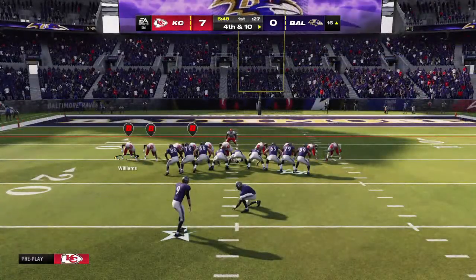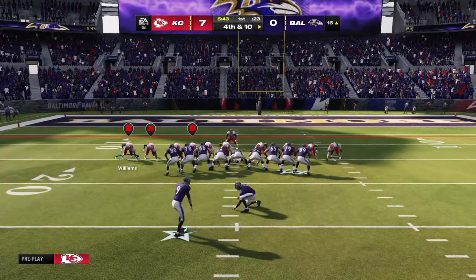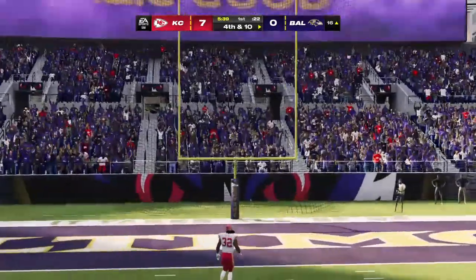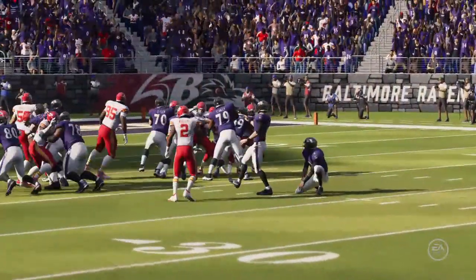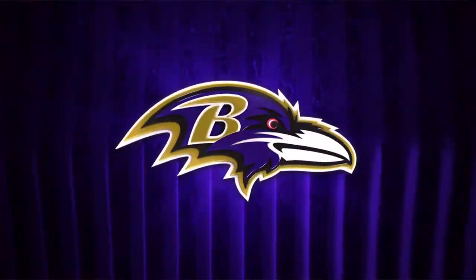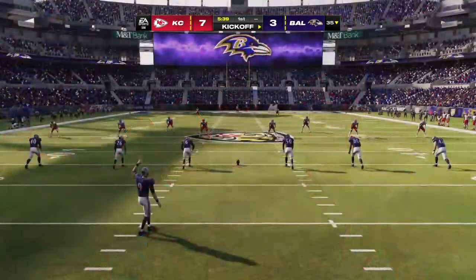So Jackson will head to the Ravens sideline, and on comes Justin Tucker for the field goal try. A 33-yarder from the left hash. Tucker's kick is good. And they are on the board, but still trailing. It's 7-3.